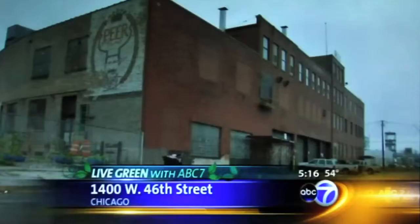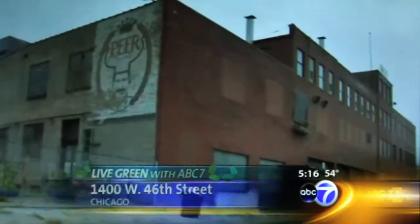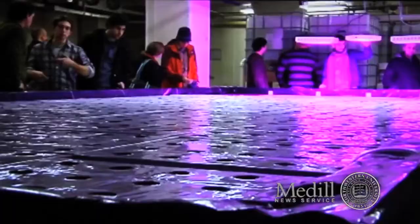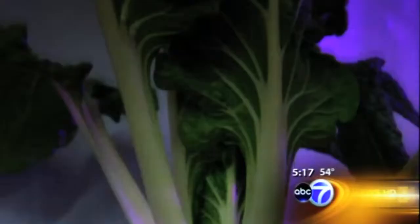An urban experiment is underway in Chicago's past-its-prime meatpacking district. This old building used to be the Pier meatpacking plant. We take derelict industrial buildings and convert them into a vertical farming community. We try to have a continuous harvest cycle, where we make the food where the food is consumed, in a closed ecosystem. We're looking for ways to close energy loops.